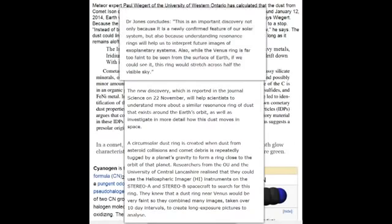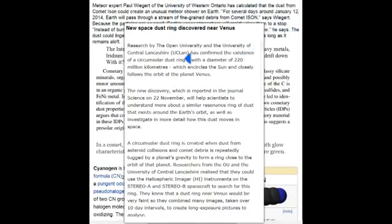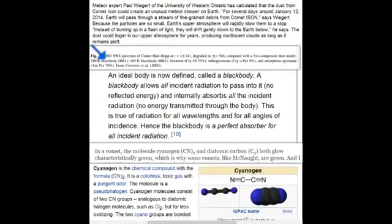The new discovery, reported in the Journal of Science, is saying that it's going to help scientists understand more about a similar resonant ring of dust that exists around the Earth's orbit, as well as investigate in more detail how this dust moves in space. Now, they're discovering it by using STEREO A and B images. But, guys, 220 kilometers is 136 million miles. So, in 1 AU, 92 million miles is the distance from the Earth to the Sun.